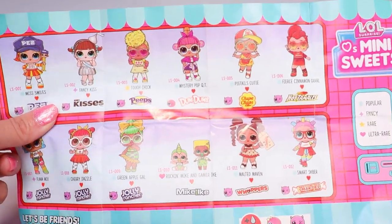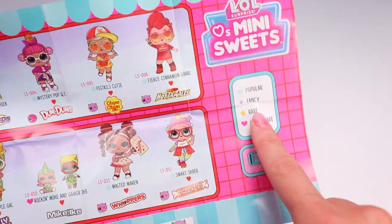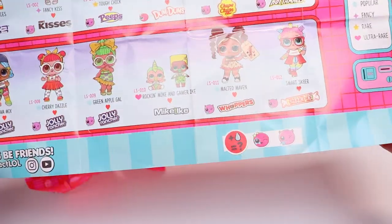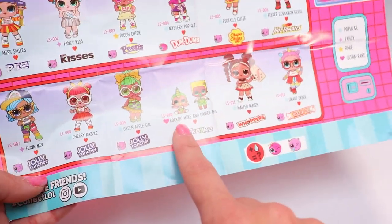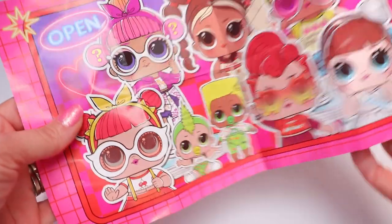So it looks like I'm gonna have a Dum Dums themed doll named Mystery Pop Cutie. And she's gonna be popular. What's the rare one? Who's ultra rare? Let's see. And wouldn't you just know it? Looks like Mike and Ike are gonna be the ultra rares. So of course the ones I want are gonna be a little trickier to come across. Oh well, like I said, still cute.